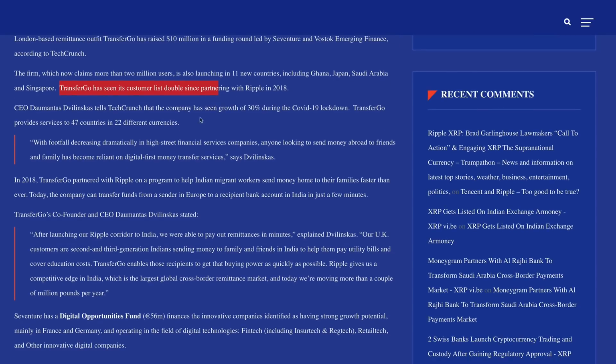And its CEO tells TechCrunch that the company has seen growth of 30%. Yes, 30% during the beer flu lockdown. So although the economy isn't looking too hot, these fintech companies are actually seeing growth of 30% during the beer flu lockdown. So TransferGo provides services to 47 countries in 22 different currencies.